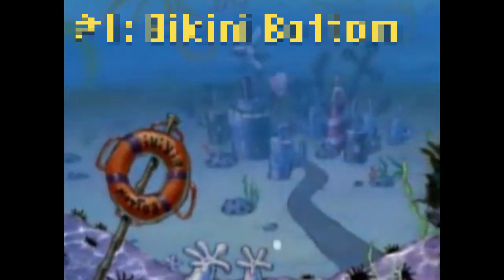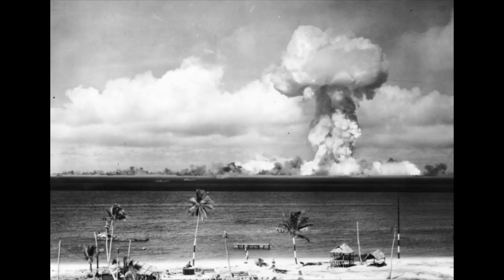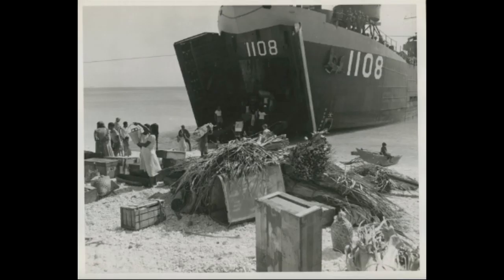Here we see Bikini Bottom, teeming with life. So Bikini Bottom is based off of and named after an atoll in the Marshall Islands, Bikini Atoll. The atoll and the islands that make up the atoll have a pretty complex history. In the 1940s and 1950s, the United States tested nuclear weapons here, and they displaced the people who once lived there to other atolls in the region.